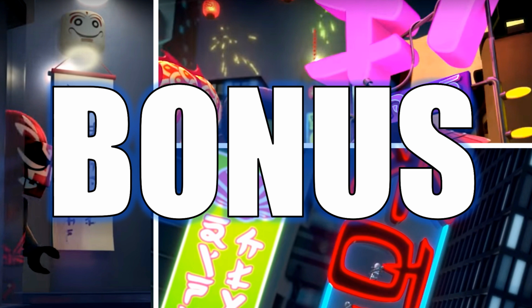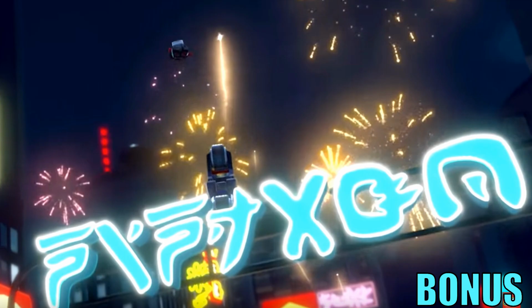Alright, now you've stayed for basically the entire video. I'm going to give you one more bonus one for sticking around. Alright, so here we go. This is from the scene where, of course, Lloyd is chasing the Sons of Garmadon minifigure once again, and whenever they're driving on this highway, they actually come across this big old neon blue sign.